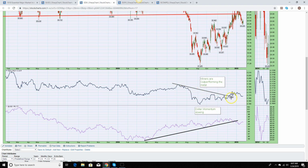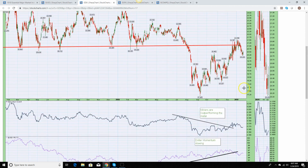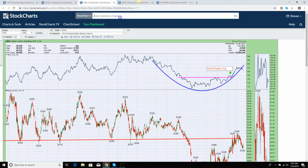And you can see that the miners broke out relative to the metal and then started to roll over and then could get some life. But right now, there's just not too much going on, but it could change very, very quickly.